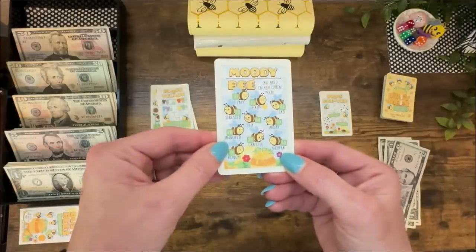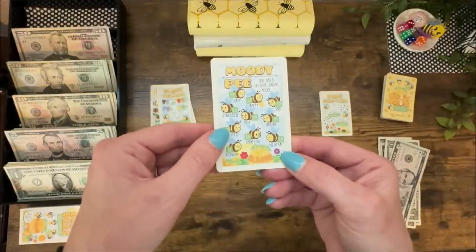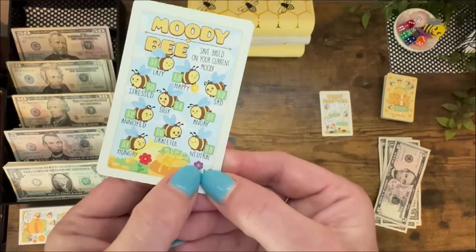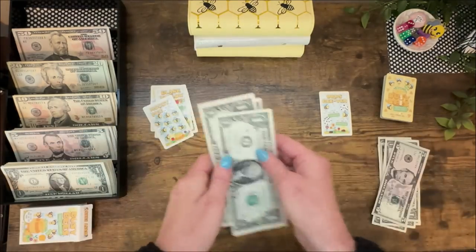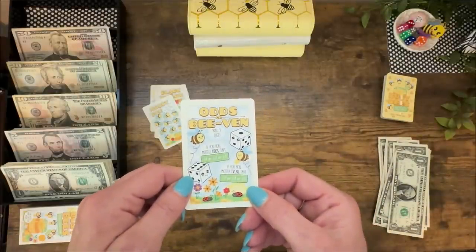Moody Bee. This is interesting because yesterday in my video, I had told you guys, oh, it's pretty cranky. But today, I would say I'm neutral, right? That's progress. $3. We'll go with that. 3. And odds or evens.